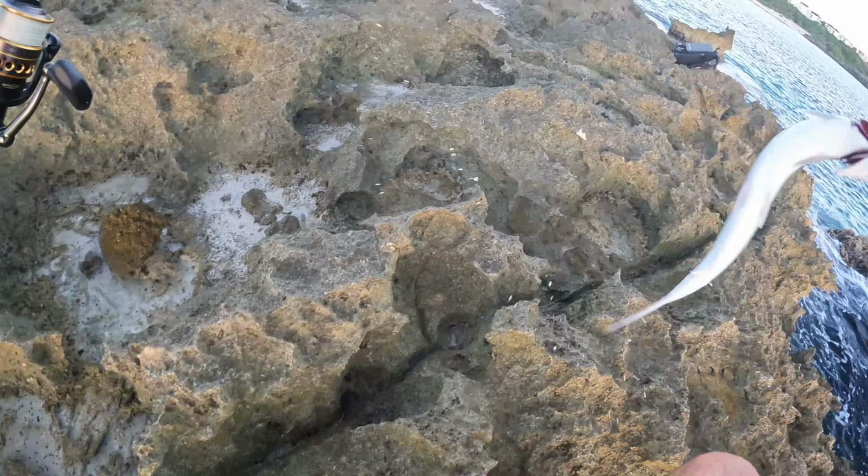I'm going to quickly change the treble on my lure. I'm going to carry on with that one for a bit as I've had a couple of takes, and then maybe change it as the sun comes up a bit. Right, well, that's all changed, which wasn't easy with them tiny little O-rings and no split ring pliers on me, but I've done it.